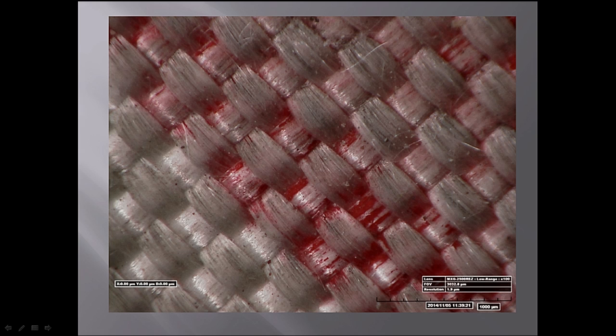So this is something where we would just try to monitor the object, keep track of its condition, and make sure that it's not worsening over time.